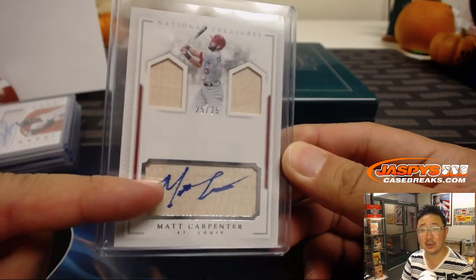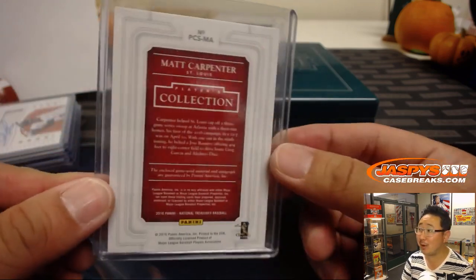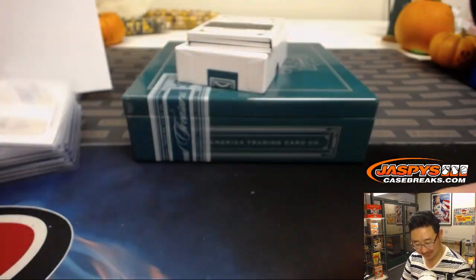I wonder how many of those are like this. Maybe he has some like are right here and some are right here. Could this be like an eBay one of one? Game used material as well, pieces of his lumber. It's pretty cool. Joe Kroll.